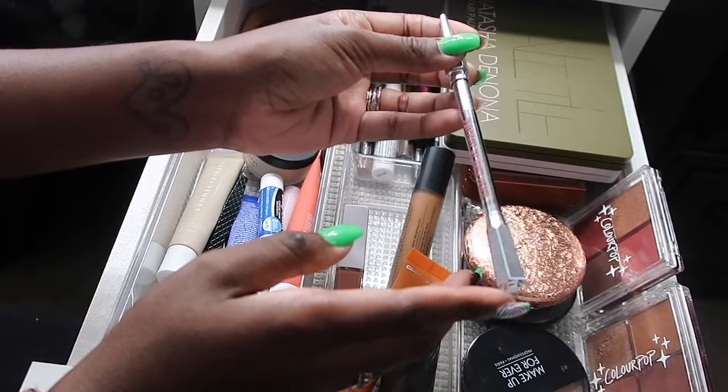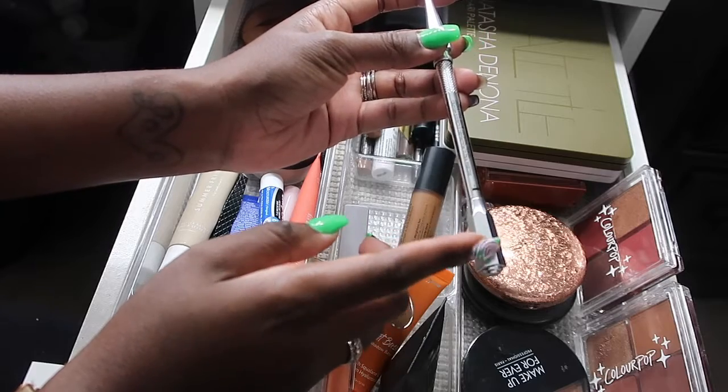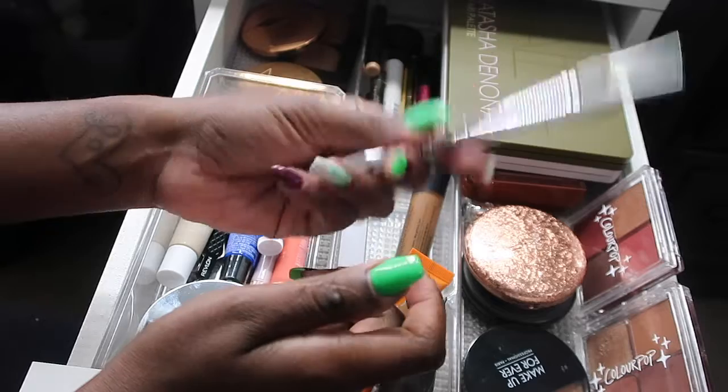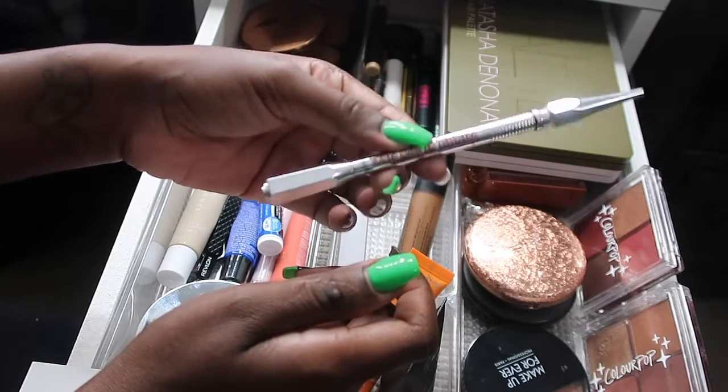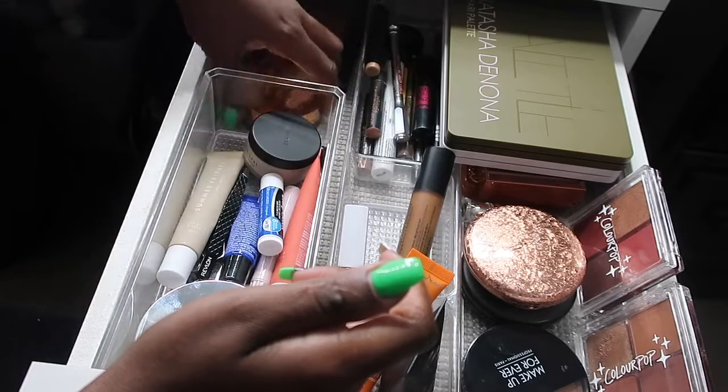So I am going back to my Benefit Precisely My Brow in the shade 4. I recently picked up 2 more of these during the Ulta 21 Days of Beauty. This is one of my go-tos when it comes to brows. I love this brow pencil. Nothing else is changing in here.